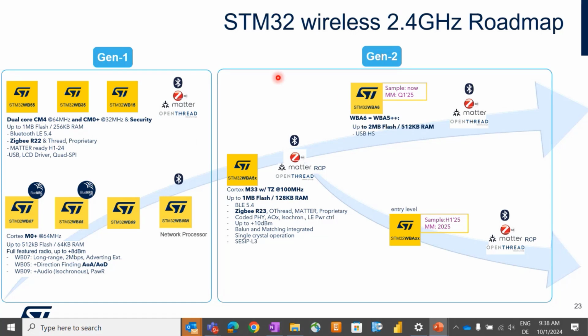Now, let's have a look at Gen 2. Gen 2 is a new generation. We started this generation with the WBA5 product, which was announced in March this year. So it is relatively new. This is moving to a new technology, here based on 40nm technology.